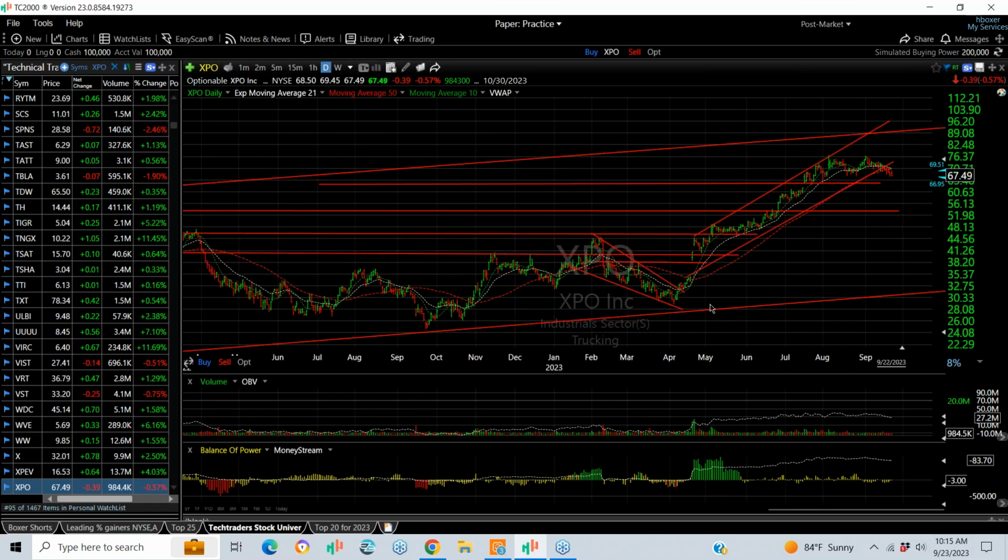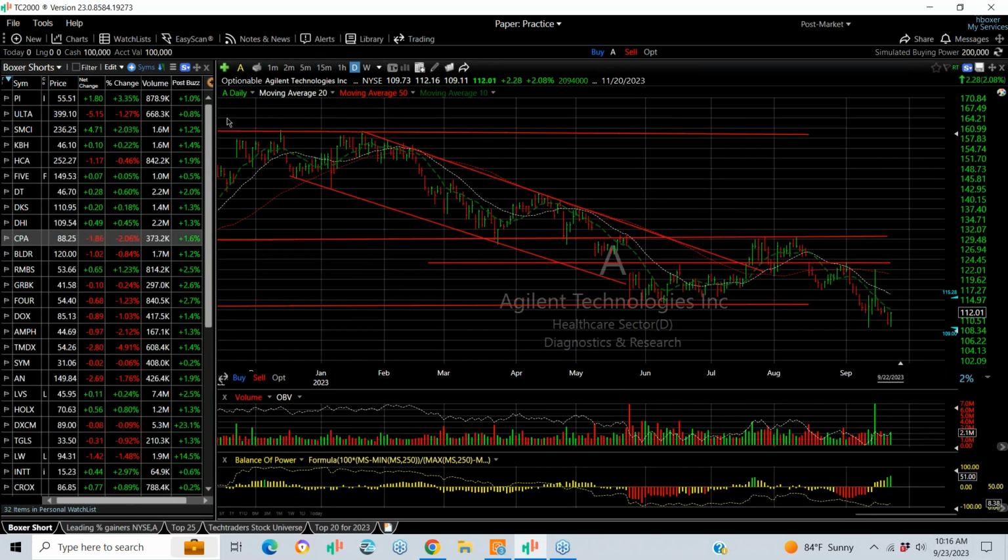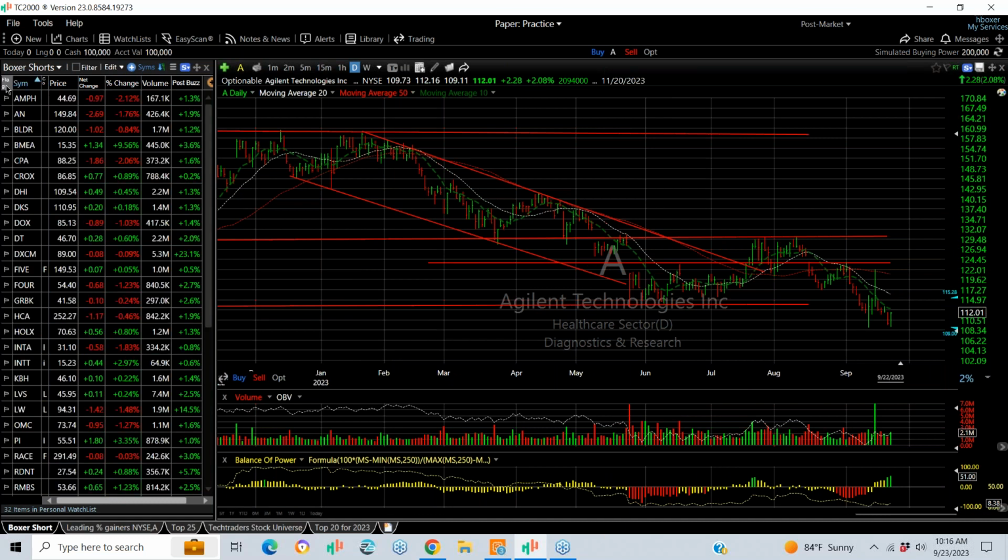XPO Logistics, my favorite stock in the transportation group, has moved sideways and it's still holding support and is outperforming the market, with a target of 90 if the market turns. And that's it on the long side. I've got some shorts to show you. Quite a few of them, about 3 dozen.